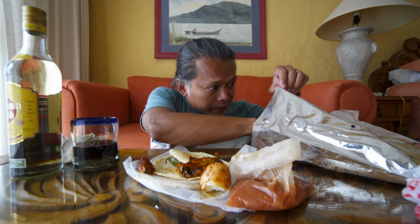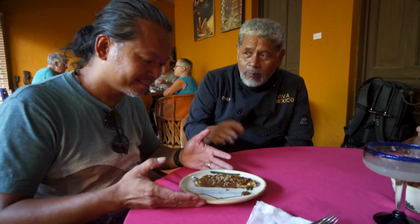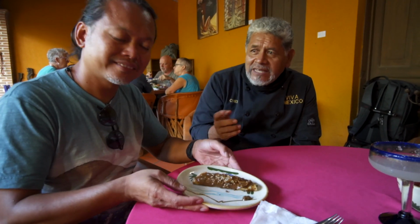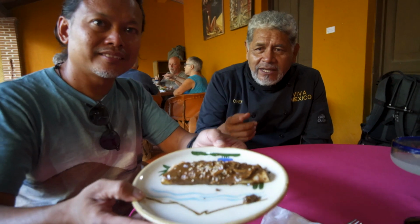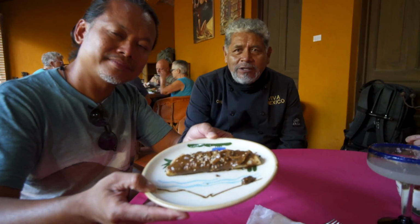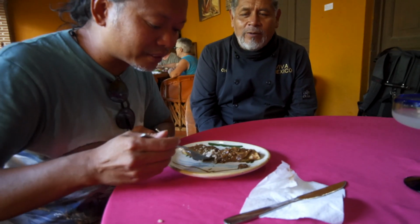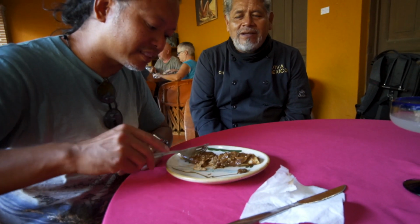What are we eating here? What are we having here? Explicarle lo que está comiendo don Agustín. What you're gonna have is gonna be an enchilada mole. Mole is one of the most ancient dishes, more ancient than the chile en nogada. Mole means salsa, but it's not a salsa. It's made up with chocolate and lots of seeds. It's chocolate. Okay. And maybe it's pork or chicken. Oh, it's chicken. Yeah, looks like chicken right here.